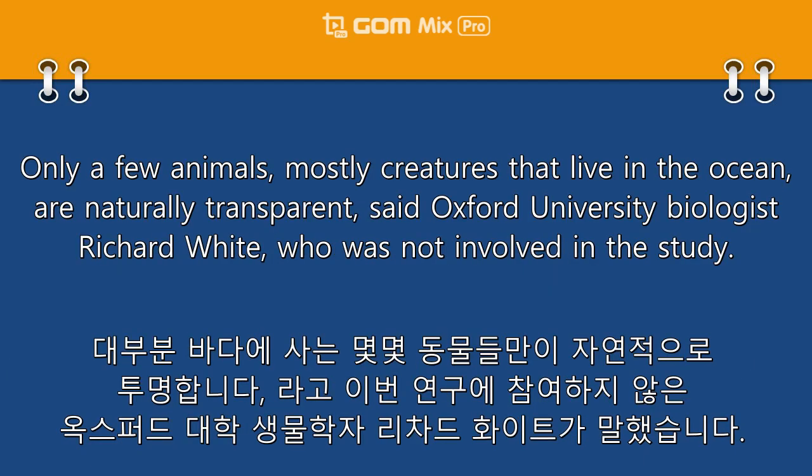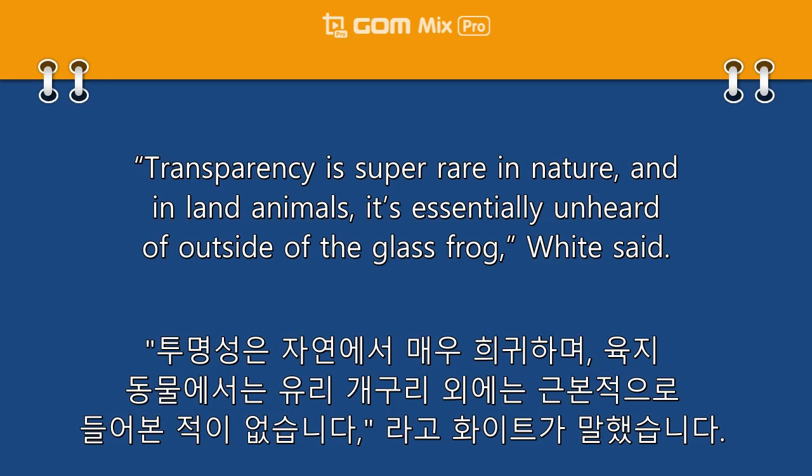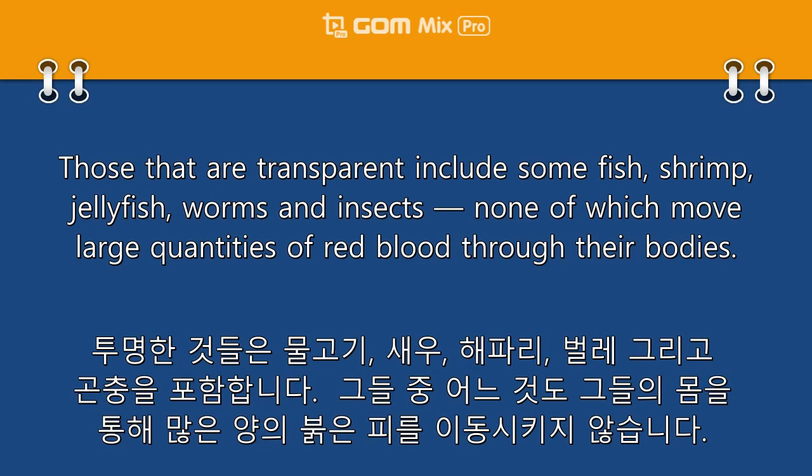Only a few animals, mostly creatures that live in the ocean, are naturally transparent, said Oxford University biologist Richard White, who was not involved in the study. Transparency is super rare in nature, and in land animals, it's essentially unheard of outside of the glass frog, White said. Those that are transparent include some fish, shrimp, jellyfish, worms, and insects, none of which move large quantities of red blood through their bodies.